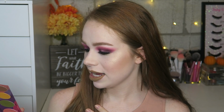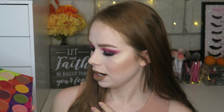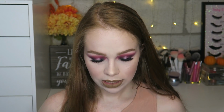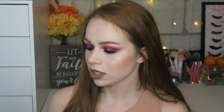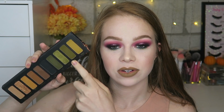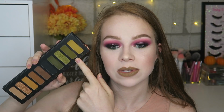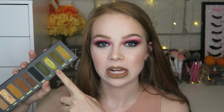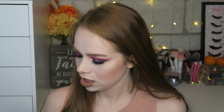The one shade that I did want to do a little comparison in case you guys are curious, the shade I think that spoke to me the most out of the entire palette is this one right here called Minty. It's just such a pretty green shade. So I really wanted to do a quick little swatch of that next to the two matte greens in the Gemini palette, because I know a lot of people really like these greens. Specifically this green right here was a little bit lusted after, so I don't think that they're going to be dupes, but I would just swatch them next to each other in case you guys are curious.